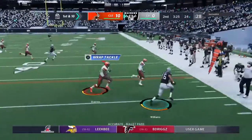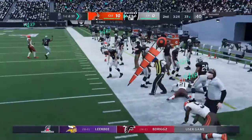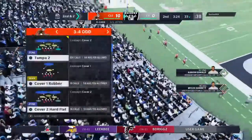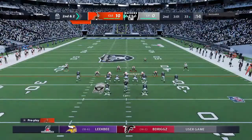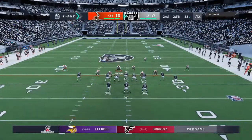The throw complete here to Williams. And he'll be out of bounds across the 30-yard line. A good pickup there, 8 yards on the first down completion. Here's a 2nd and 2 now from the 33. It's a gain of 8.